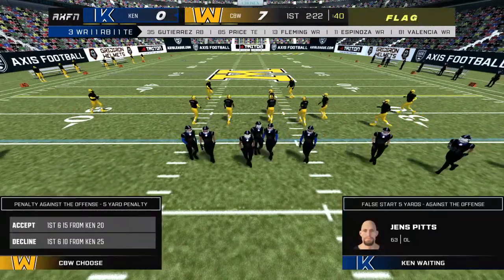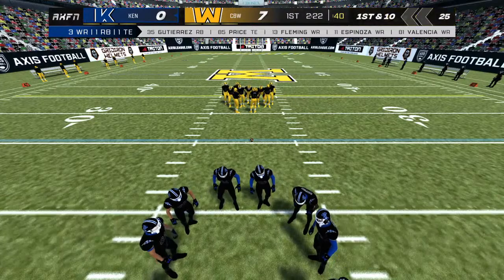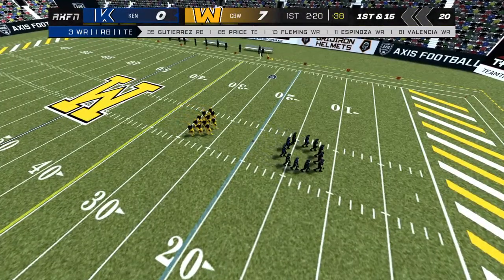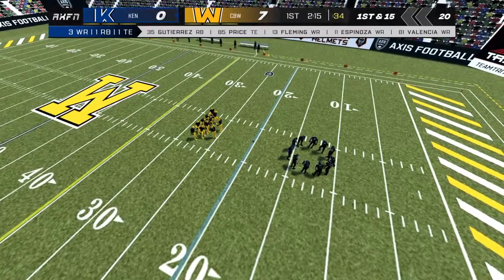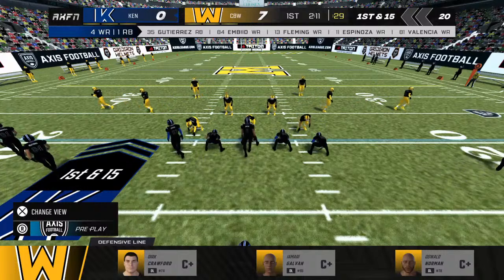A penalty flag on the field. The home team will accept the penalty. He just needs to shake it off and get back to doing what he does best. A fresh set of downs for the offense.